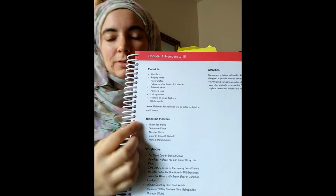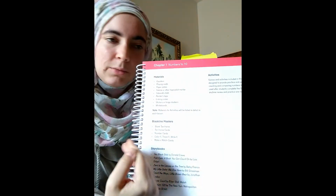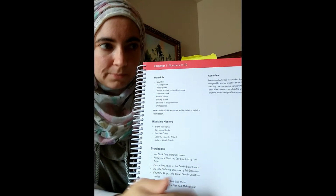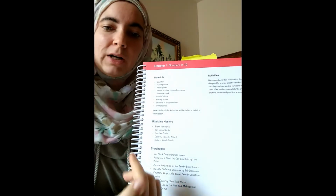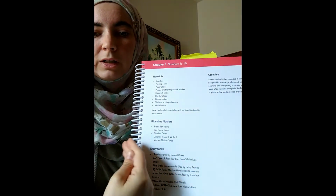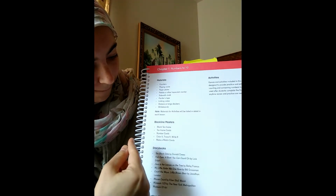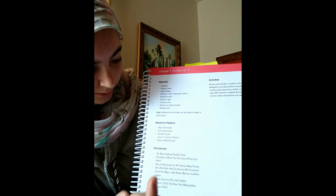And what this is, if you go online to Dimensions Math and type in Dimensions Math, Singapore Math, Blackline Masters, you can filter by book, so 1A, and by chapter, and then they've got printables for you. So you might not have number cards or plus minus cards, so you can look and see what you need and print it out, and you can use them for the different games they have in the sections. For example, blank 10-frame card, 10-frame cards, number cards, color it, trace it, write it, make a match cards.